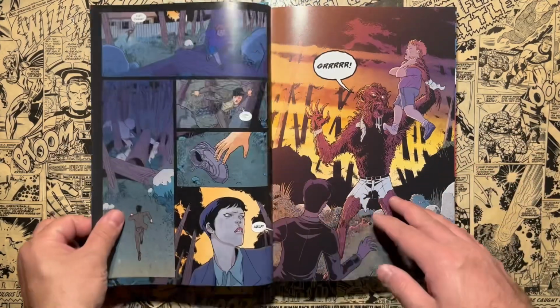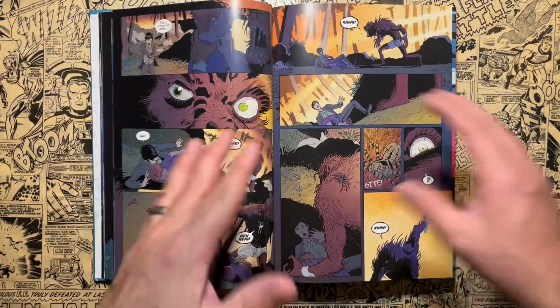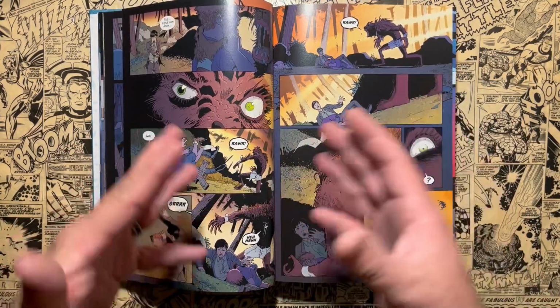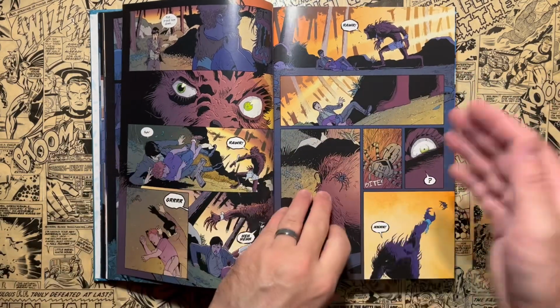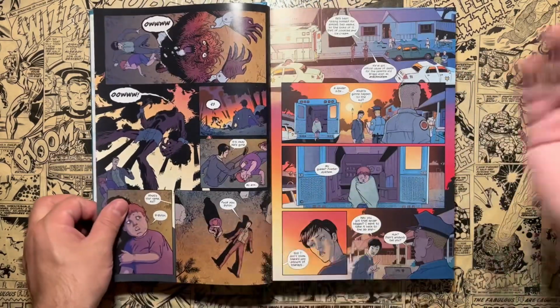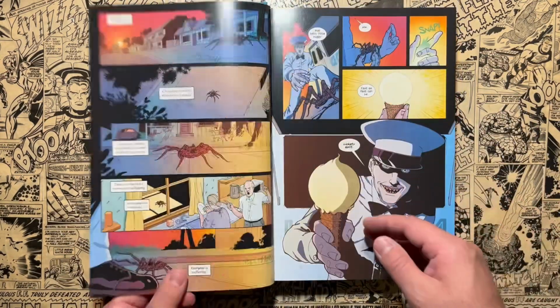And each issue tells a completely different story, though, but it's all taking place within the same world or same town. So you will see certain characters cross over through different issues. So if you get introduced to a character, you might see them come up later. It's not just completely isolated, totally different issues.